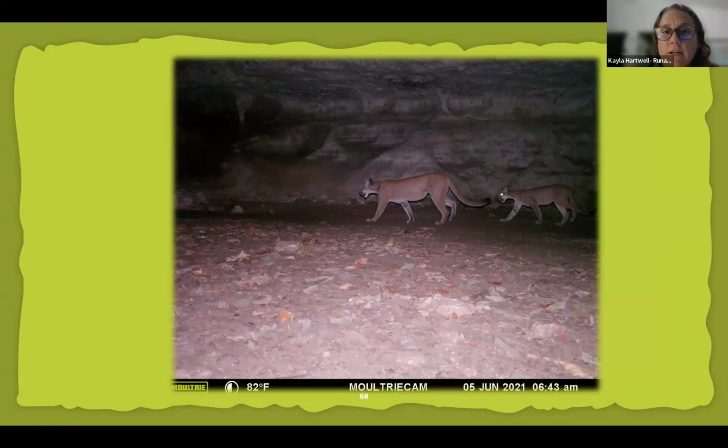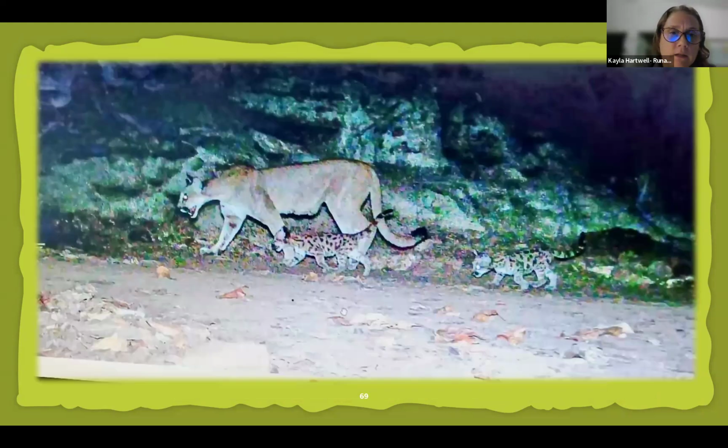And here is the cat with many names, a puma. Here in Belize, we call them pumas. This is 2 pumas passing through one of the caves. And here's an adorable picture of a mama puma and her 2 kittens.